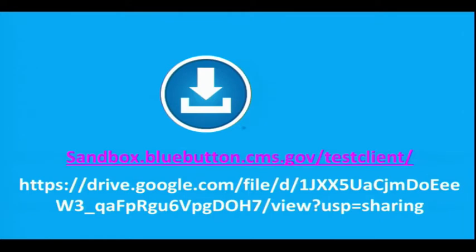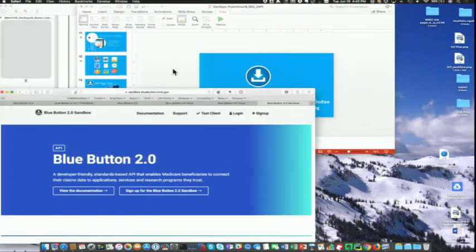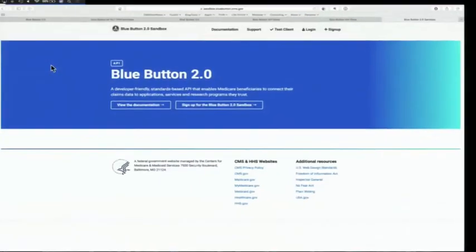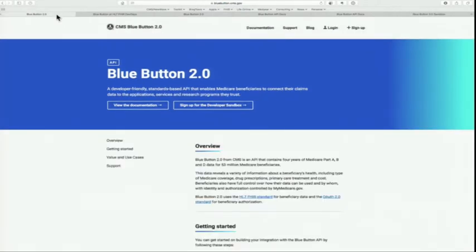One of the things I said is we've tried to make this so that we can actually get you going quickly. So I wonder if I can bring this up and go full screen. Our documentation site is just bluebutton.cms.gov. You'll see in there that you can sign up for free, get an account, and start creating your own apps.